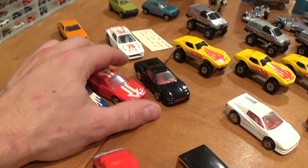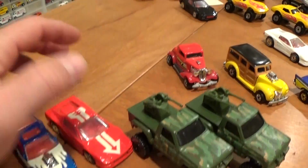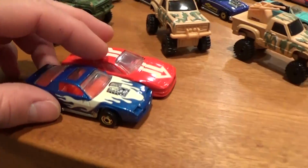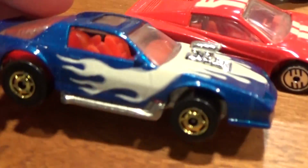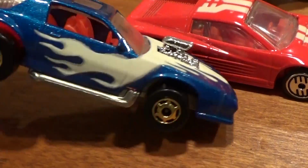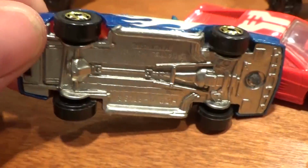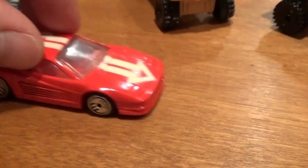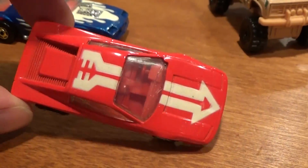I did show the TurboTrax playsets in my 1986 video, so I'm not going to spend a lot of time doing that again. But here they are. These cars are glow in the dark, the white portions of the Tampa work. The blown Camaro, very fast cars, again with suspension. No suspension on the Ferrari Testarossa.